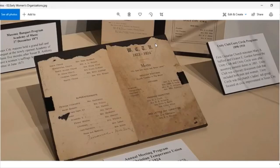It started in 1874 nationally, and then the Sioux City branch started in 1878. And of course, as you probably guessed from the name, the WCTU concerned itself with the prohibition of alcohol and was one of the leading organizations that pushed for and eventually obtained the national ban on the sale and distribution of alcohol, which was in effect from 1920 until 1933.